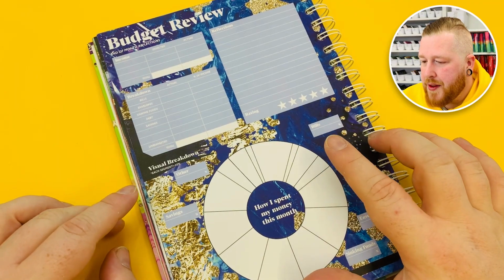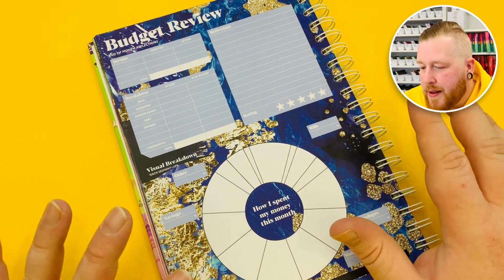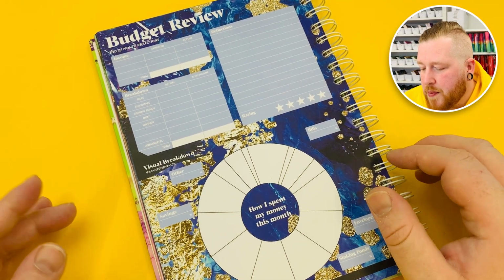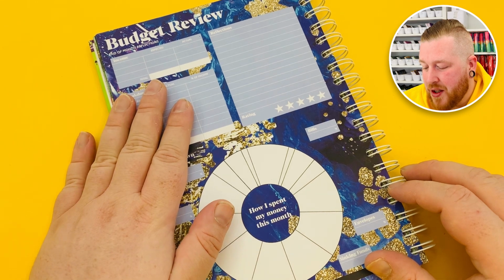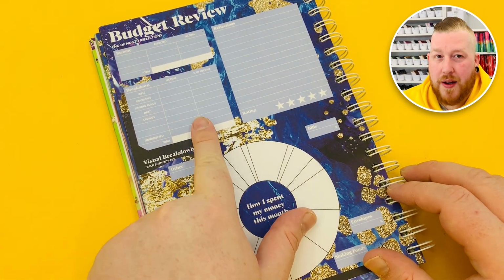Okay, so we're here on the budget review page, and this is your end of month reflection. How it's supposed to work is you're supposed to really get a good glimpse of how your budget is working for you. Where is your money going, so that you can take steps to reflect on that. Is that the right thing for me? And then to move on and adapt and change as you can and as you will. So you've got space to put in your income and then really break down your income. Now, sometimes people are number nerds.